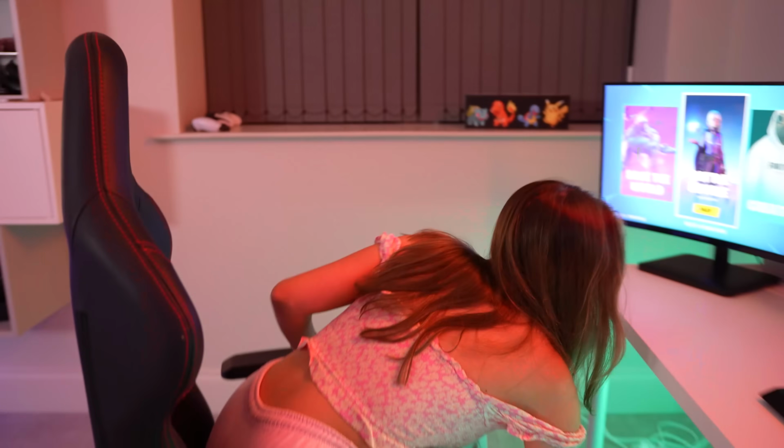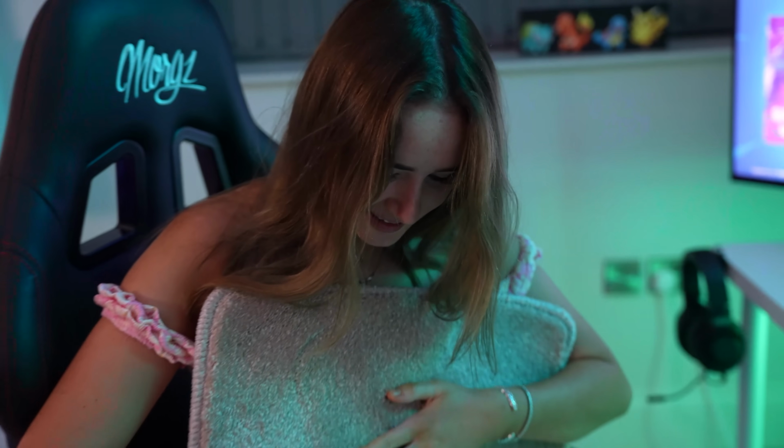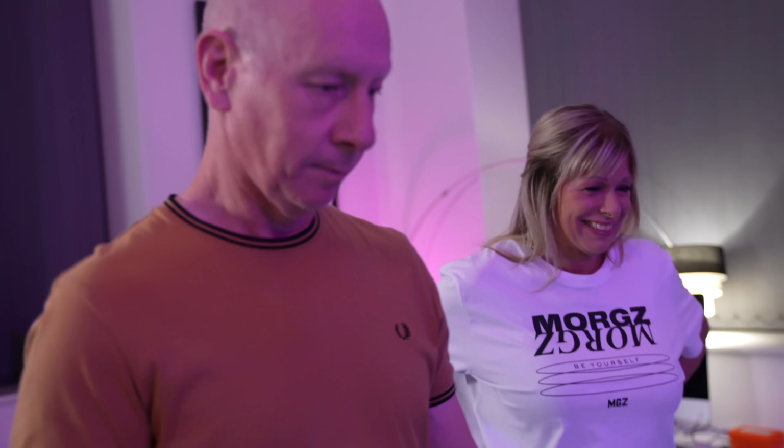Yeah, that's better. Oh, my favorite bit, the rug. That's your favorite bit? Yeah, it's soft. The favorite bit of the whole setup is the rug. I like the color. Everything we've built, guys, and a favorite bit is the rug. That's the cheapest bit as well. Yeah, that's the cheapest bit. That only costs £10. I could sleep on this.